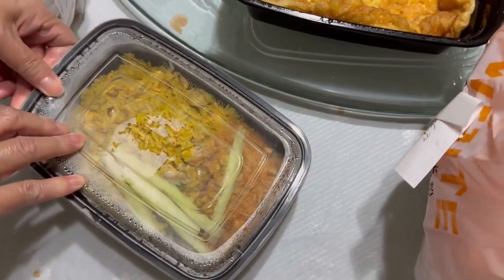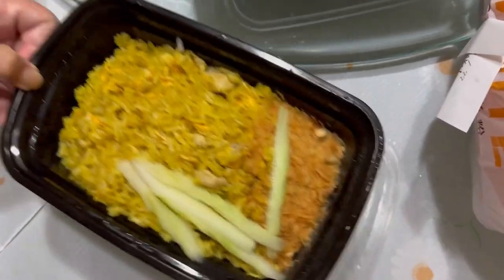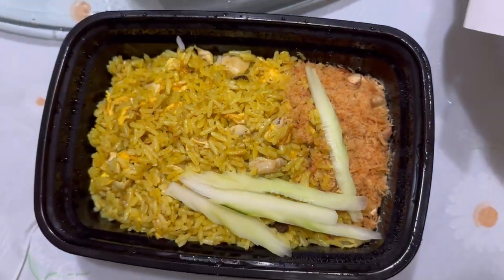And we are going to try a new dish, which is the pineapple fried rice, a very popular Thai dish. And this one comes with the pork or chicken floss on the side.